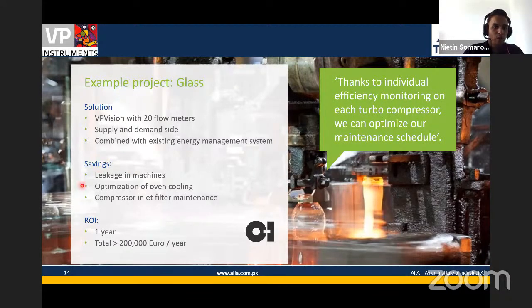First of all, they found out that there were leakages in machines. So this was already a huge saving. They could optimize their oven cooling, and they found out they had problems with their compressor inlet filters. So all the measurement equipment showed them that they had many problems in their factory. They fixed them, and the return on investment was 1 year with a total saving of 200k euro per year.